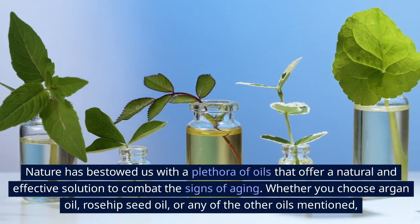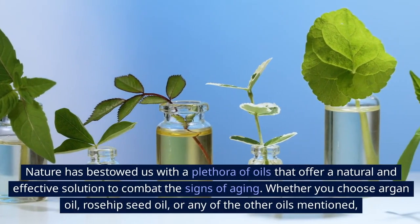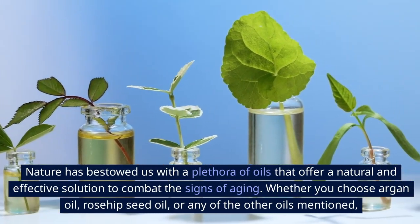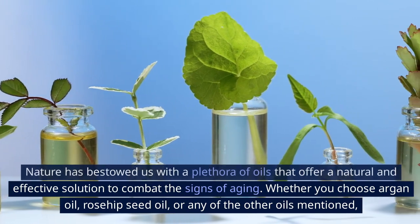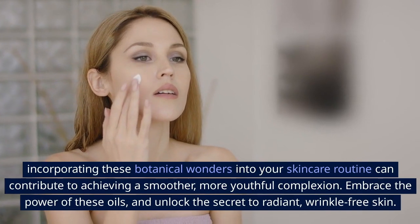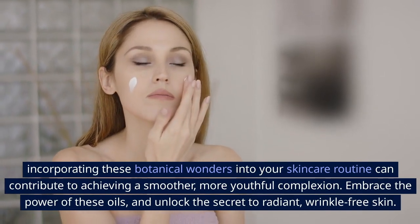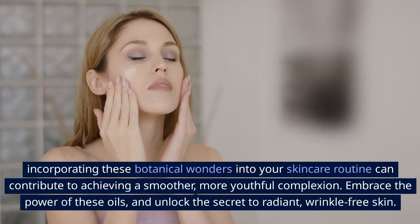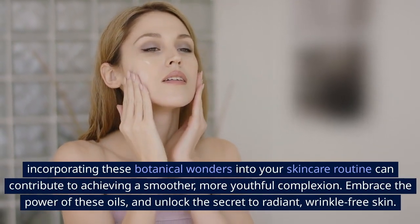Nature has bestowed us with a plethora of oils that offer a natural and effective solution to combat the signs of aging. Whether you choose argan oil, rosehip seed oil, or any of the other oils mentioned, incorporating these botanical wonders into your skincare routine can contribute to achieving a smoother, more youthful complexion. Embrace the power of these oils and unlock the secret to radiant, wrinkle-free skin.